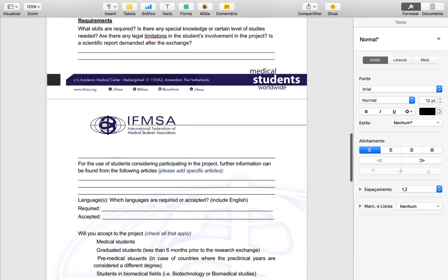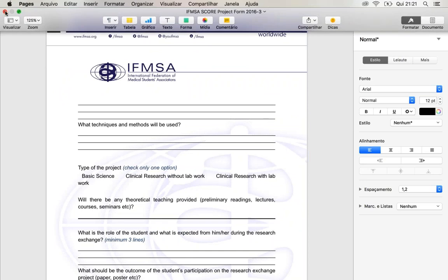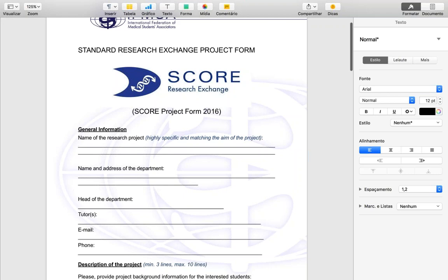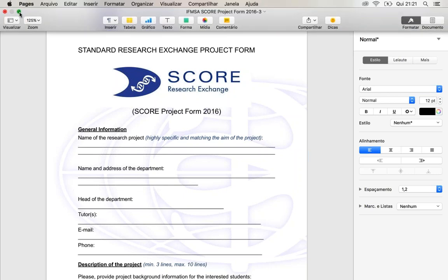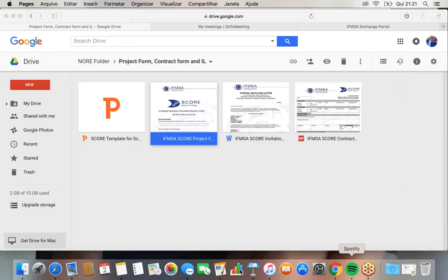So this is the project form. It's really important. It's one of the most important parts of it. So after you fulfill this, you're going to send it to the SCORE supervising board.